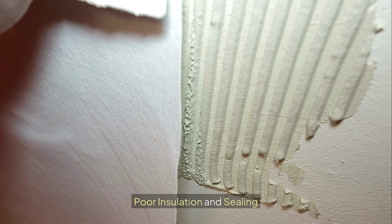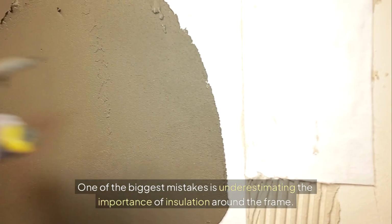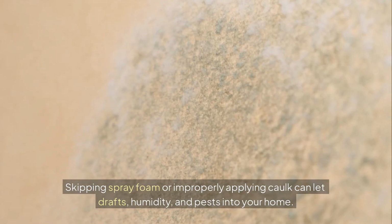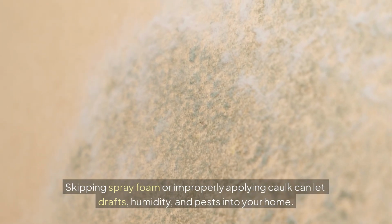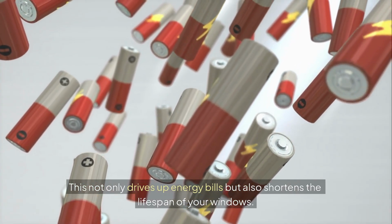Poor insulation and sealing. Even perfectly fitted windows won't perform well if gaps aren't sealed correctly. One of the biggest mistakes is underestimating the importance of insulation around the frame. Skipping spray foam or improperly applying caulk can let drafts, humidity, and pests into your home. This not only drives up energy bills but also shortens the lifespan of your windows.